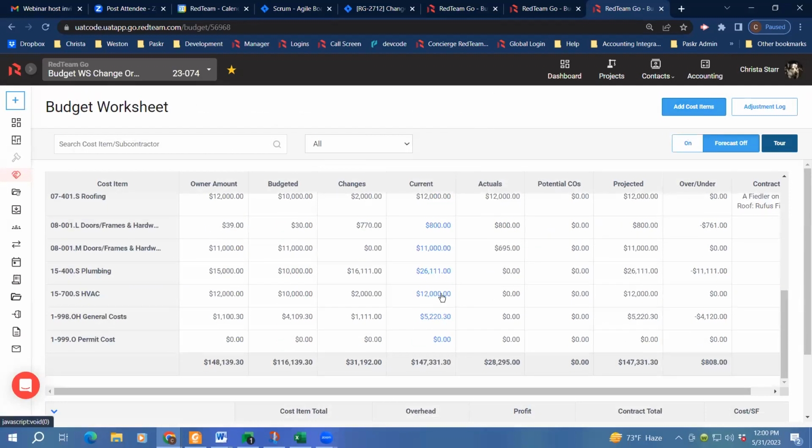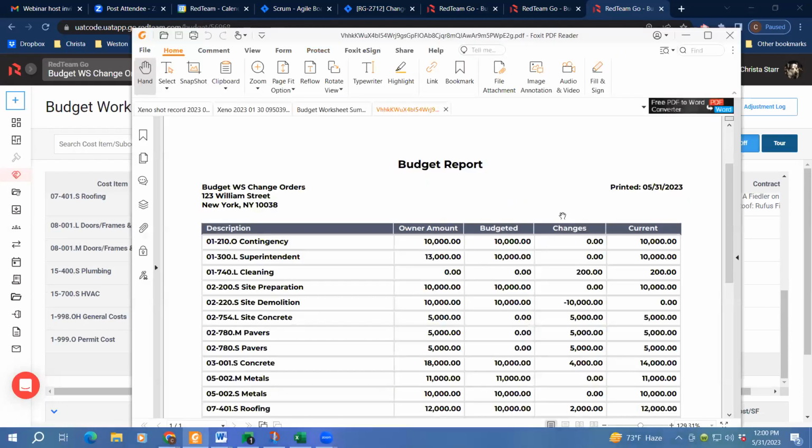So let me see. The only other items that I think we needed to cover, where we would look for questions, we are updating the budget report. So on this, you'll see that the budget report looks slightly different. The budget report will have the owner amount column. So this will be your bid amount plus any change order amounts that have been made on that cost code. So commitments from the owner.